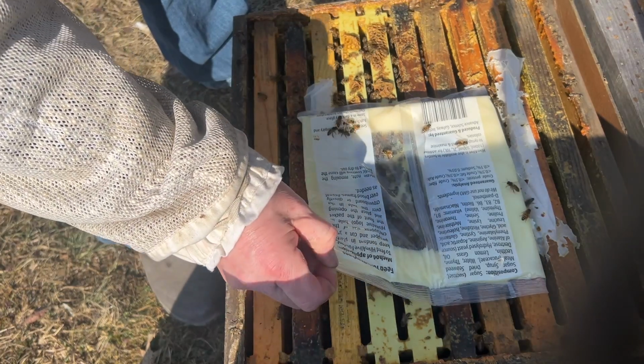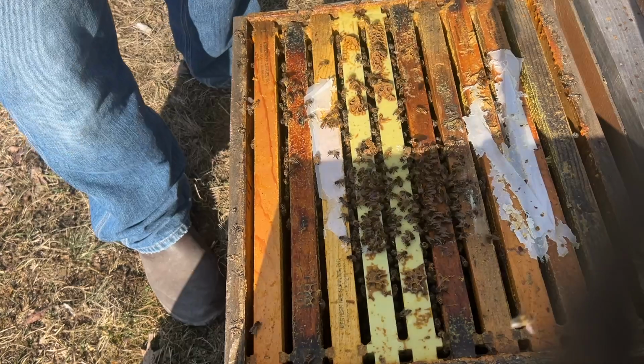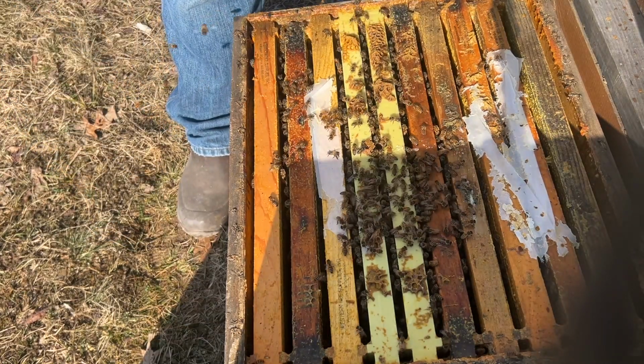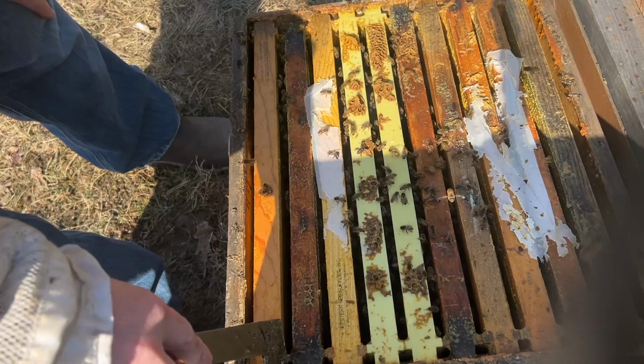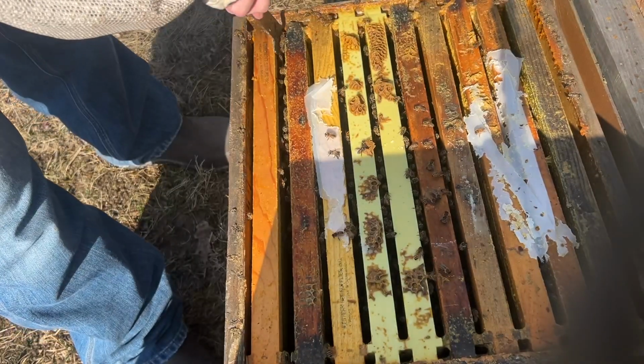They are working this fondant big time. This was put on about, I don't know, probably a week ago. And they are tearing it up. Yeah, so I'll just work through a few of these. If I find something interesting, I'll show you.